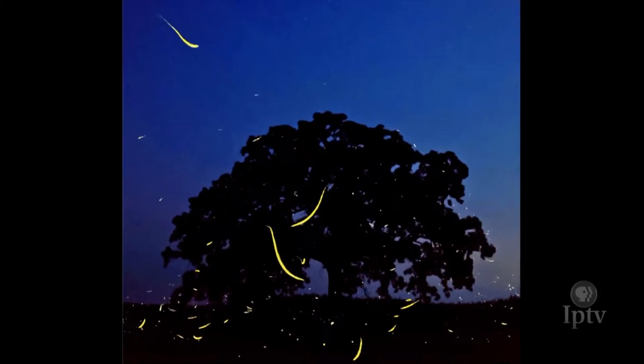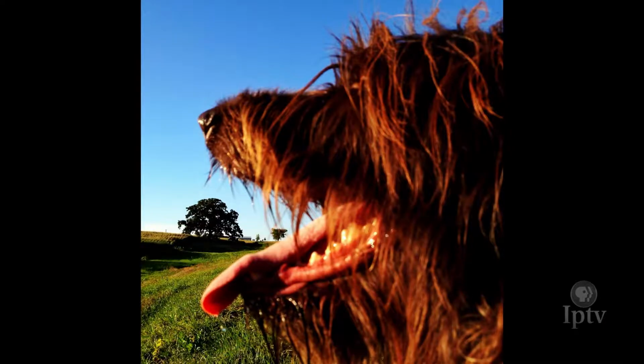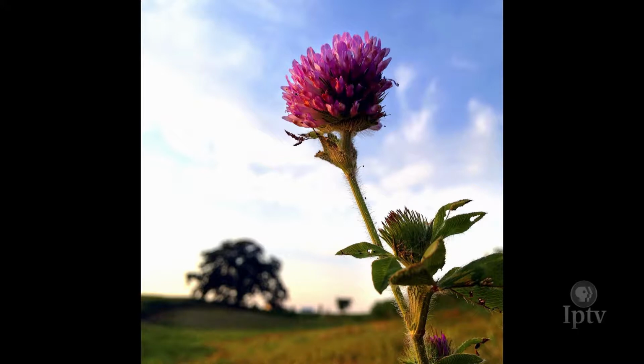An application designed for timed exposure called Slow Shutter helped capture these fireflies at dusk. And Mark wasn't shy about trying new foreground elements, including his wire-haired pointer and occasional holiday themes. But the raw beauty of nature was his canvas.